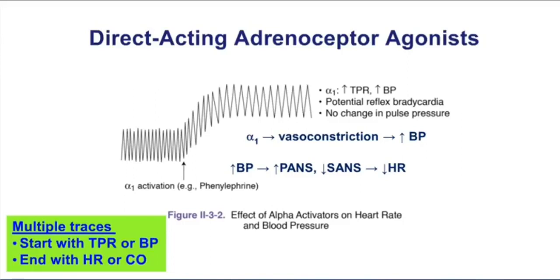If it's phenylephrine and I saw a single line representing heart rate, when I give phenylephrine at the arrow, there wouldn't be an immediate change in the heart rate because reflexes are always going to take a little bit of time to occur. So there will be a short period of time where the heart rate would stay the same and then the heart rate would go down. That's characteristic of a reflex effect, a slight time delay.